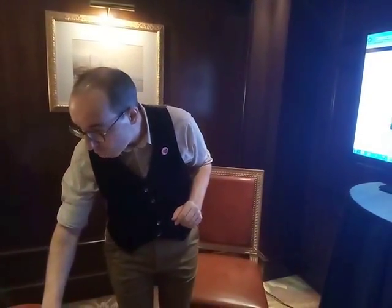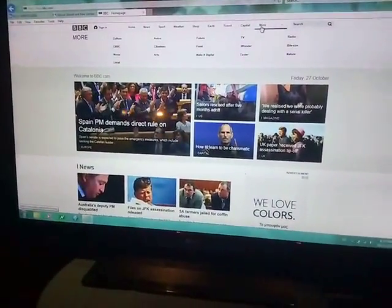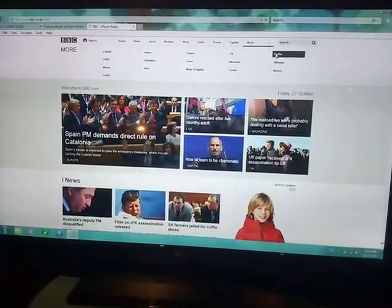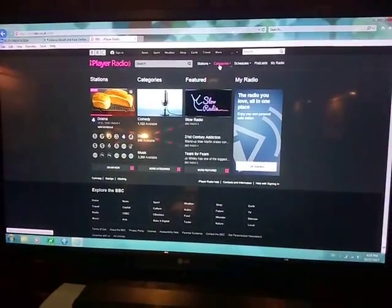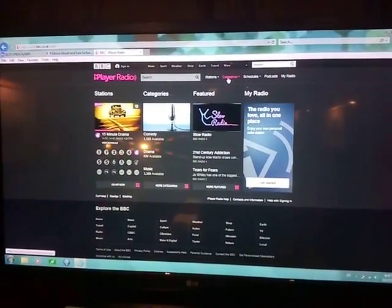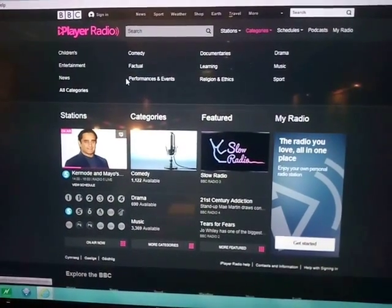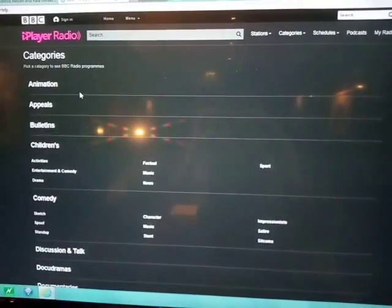Now, what I tell my students is to go to the BBC, and if you just have a look at the screen, go to the radio, click on radio, and that's it. And up here you have a choice and it says categories. Click on categories. And at the end of the drop-down menu, click on all categories.